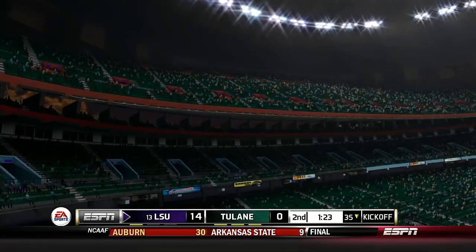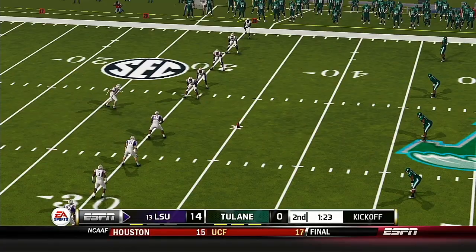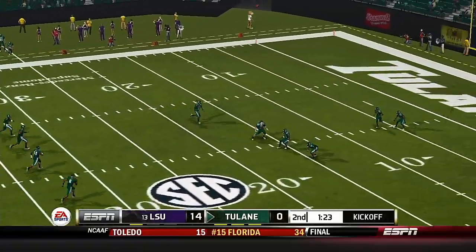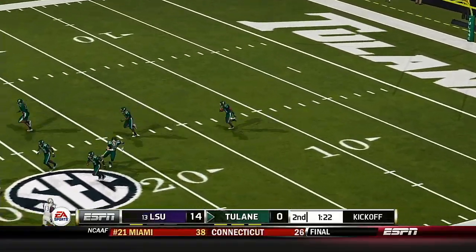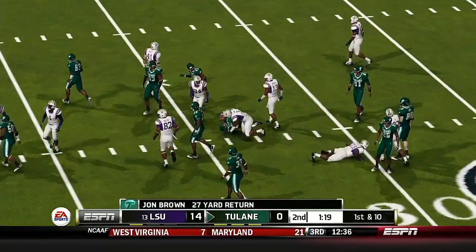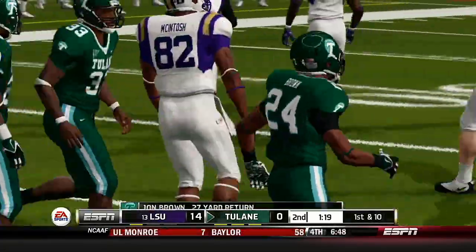Brad, I thought the offense did a really nice job of mixing up the play calling on that drive. I thought the defense was on its heels most of the drive because of the versatility of the offense. The score now, 14-0. Brown has it at the 5, and he's taken down at the 32-yard line.